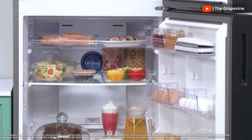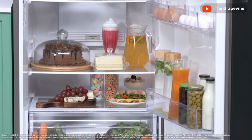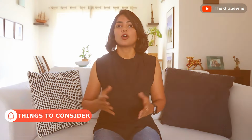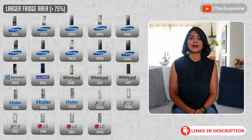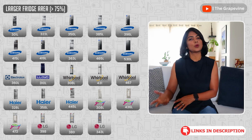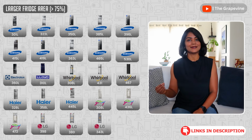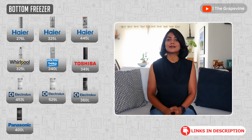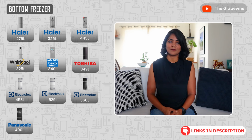Once you finalize the overall size and configuration, the next thing is to determine whether you need more fridge area or the cooling area or more freezer area, or in other words, the fridge to freezer ratio. Most of the double door refrigerators with a freezer at the top have this ratio around 75% fridge to 25% freezer, with some models of Whirlpool, Electrolux and LG having a larger freezer area. In the bottom freezer refrigerators, they generally have a slightly larger freezer area compared to the top freezer refrigerators.